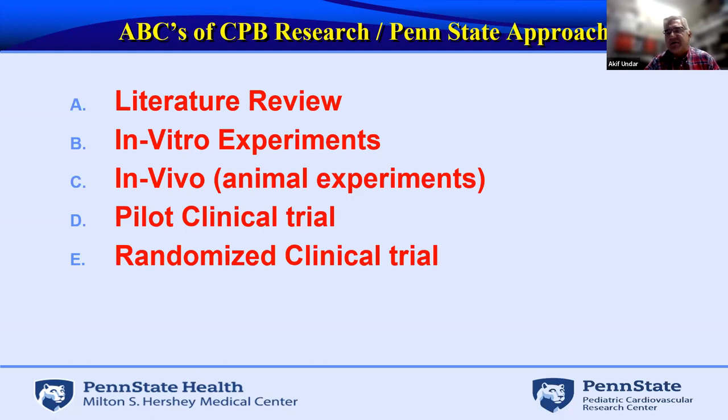If you want to really use pulsatile flow, you have to do translational research. You have to do in vitro evaluations. And then if the in vitro evaluations are okay, you can go to the next step, in vivo or animal experiments, at least a few animal experiments. When the entire team feels comfortable about pulsatile flow, then you may perform a pilot clinical trial. After the pilot clinical trial, for pulsatile flow research, two parameters are so important. One is plasma-free hemoglobin levels before and after cardiopulmonary bypass, and second, during cardiopulmonary bypass, monitoring the circuit pressures is extremely important.